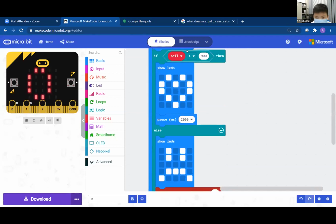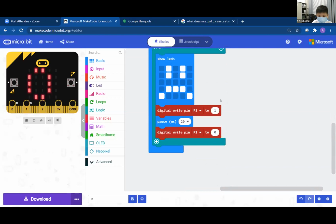Okay, so if it's over 900, which is a wet soil, it will show a love symbol and pause 200 seconds and not water it. But if it's anything else than over 900, it will show a sad face and digitally write pin 1 to 1, which means on, as our motor is connected to pin 1. And then it will pause 20 milliseconds to turn it off.